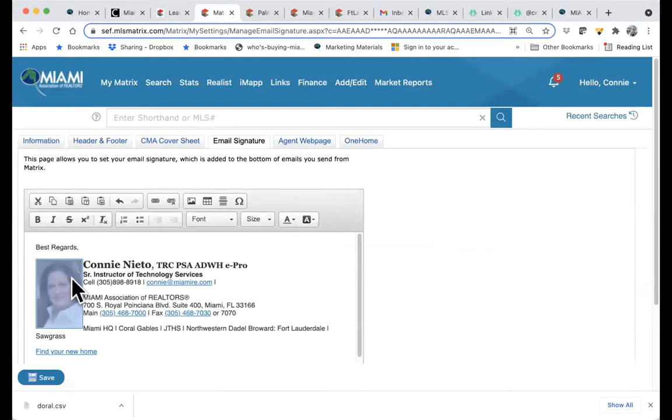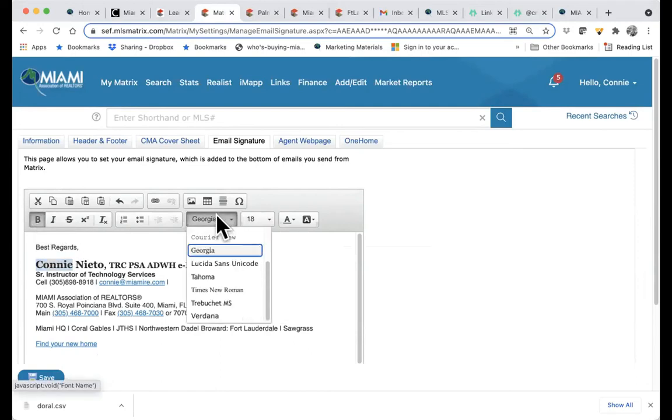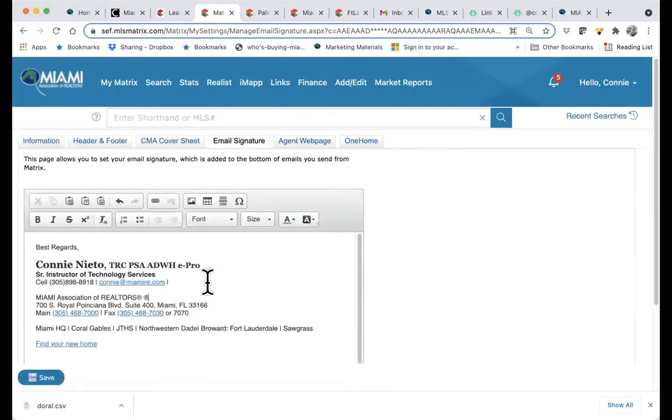Now, adding your photo, I'm going to go ahead and remove it one second and show you. Note that this is just like working in Word. You can select something and you can make it bold, right? Larger, select the font type from the items that are here in the dropdown. You can also come in and notice how I have Miami Association of Realtors and the registered trademark. You see it here. You could add this by simply clicking to where you want with a cursor and coming up, and you see the omega symbol, clicking it in, and it's right towards like the middle. That's how you can select it and add it in. Of course, I'm not going to do it twice, but I wanted you to see it.